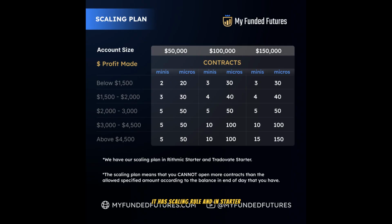It has a scaling rule, and in the starter plan, 1 mini is equivalent to 10 micros. I listed the scaling plan here, and you can only increase the number of contracts you trade once your P&L is above the threshold at the end of day, not during the day.